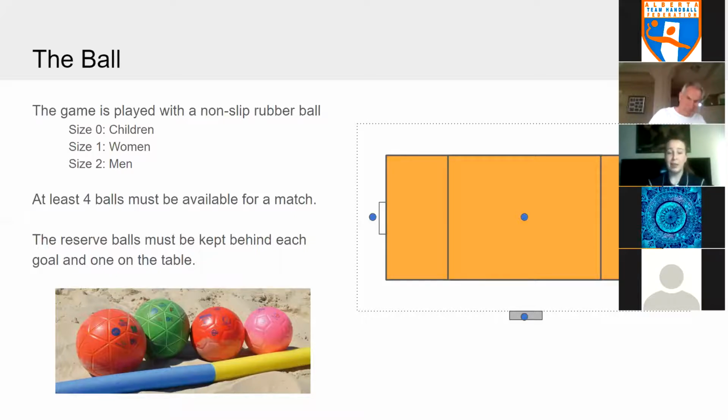For a game in indoor, we always need two handballs. However, in beach, we need 4 beach handballs because we want to keep the game fast and moving. And we always have to counter in that if we're playing on the beach where potentially we have no stop nets or no walls around our court, if we would just play with 1 or 2 balls, a thrown out ball would delay the game massively.